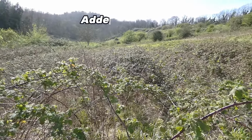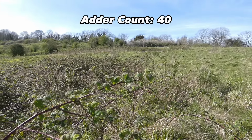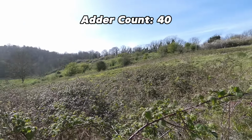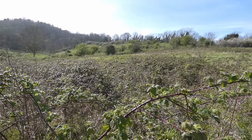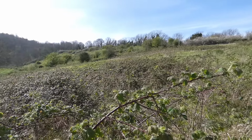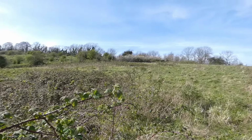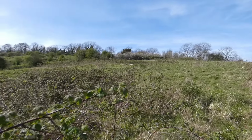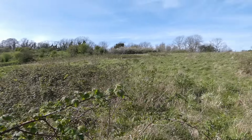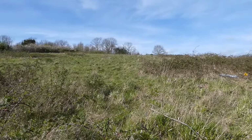Timmy's just had another adder. It was an adult, though. We seem to have missed basically all of them at this site. They surprise us here, don't they? Yeah, they slither away quicker here because they're probably not as used to people. At our other site, there's people everywhere, so they're probably just used to constant footfall. But here, this field is private other than to people who are allowed in, like us.